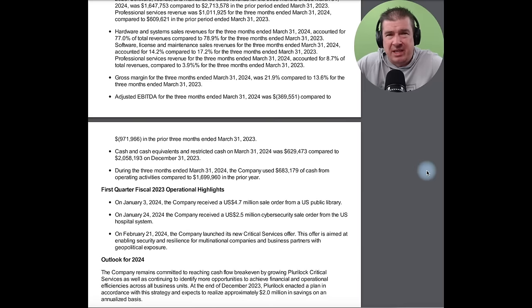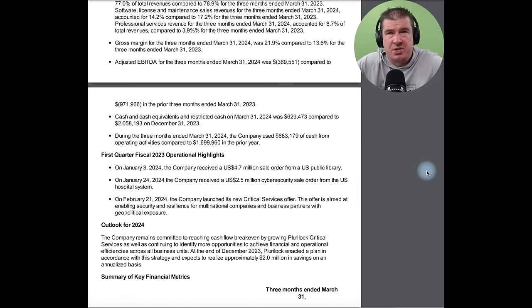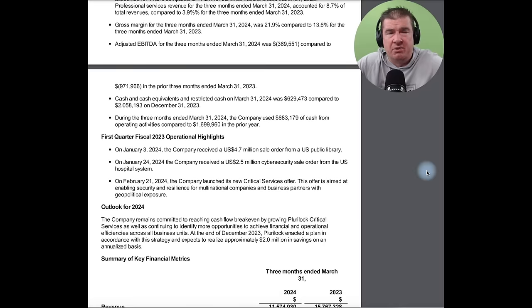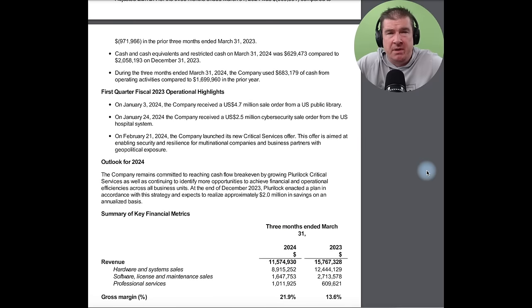Cash on hand, still healthy. It has dropped a little bit. No problem. I'm not concerned at all about that. I really think we're at an impasse with the company to really exploit their ability to stand on their own two feet and not have to go to public markets here.